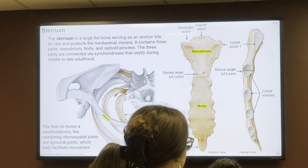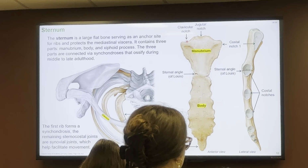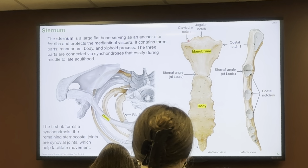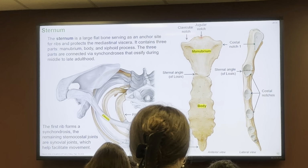And at the top of the manubrium, you'll notice a couple of notches. There's one notch where your clavicle goes. So this is where the sternoclavicular joint would be. It's the clavicular notch. And then there's a notch that's dead center right in the midline called the jugular notch.